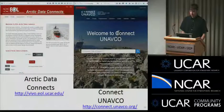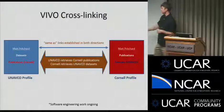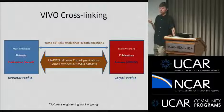The one other thing that I'm not going to show a demo of, but I just wanted to mention briefly, is that because in our project we are focusing on systems that are representing people from outside of NCAR or outside of UNAVCO, there are people who are working at universities that also have a VIVO instance. For example, at Cornell, I showed Matt Pritchard, a scientist at Cornell. He also works a lot with UNAVCO. So a feature that we're working on, which is still a bit developmental, is to be able to exchange information dynamically between profiles. If I know that there's a person, Matt Pritchard, who is the same person at Cornell, I could send them information that I know about him that Cornell doesn't know, and I can get information from Cornell that I don't know.